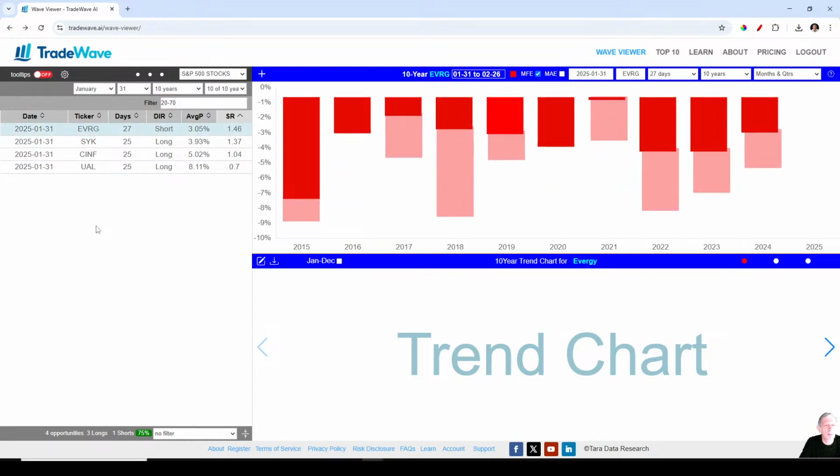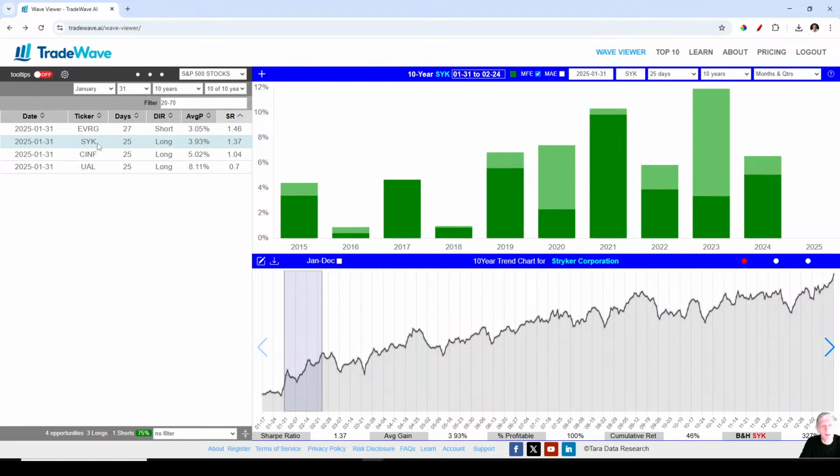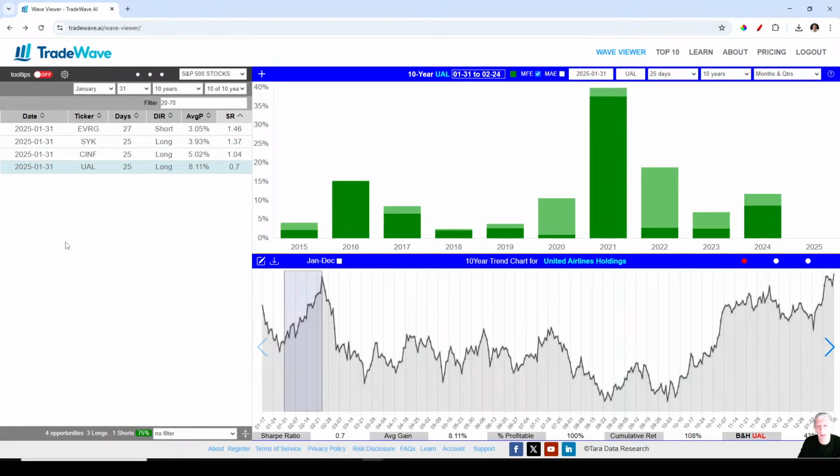Let's click on the top one, which is a short. This is Evergy. It has gained on the downside, average of 3.05%, 10 out of the last 10 years. Stryker Corporation, long, it's gone 10 out of 10 years, and so on. United Airlines is on that list. 25 days, it has made an average gain of 8.11%.